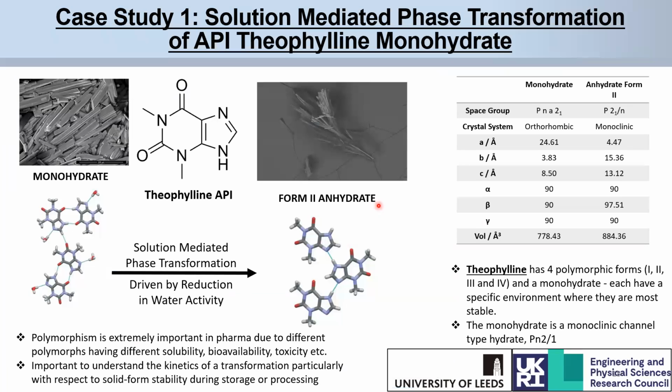So that's all the sample environments that we have at the facility at Leeds at the moment. I just wanted to go through some of the case studies that we've been looking at for the last couple of years, just to give you an idea of the sort of data that we've collected, the quality of the data, and what sort of information you can extract from these types of in situ experiments.